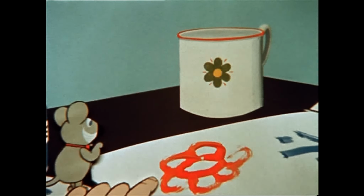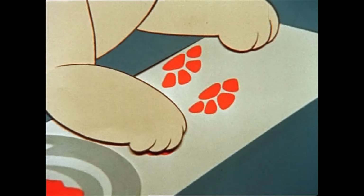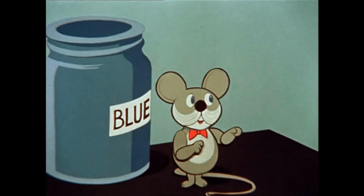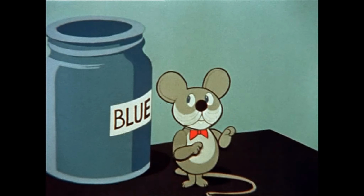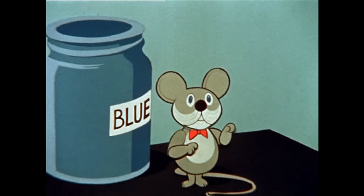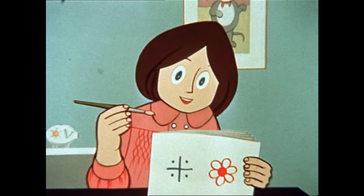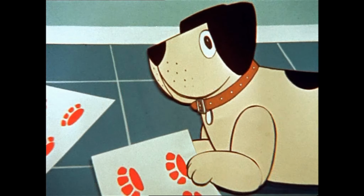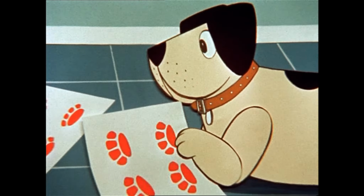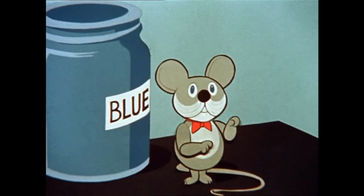What are you doing, Mary? Painting patterns, Midge. You see? And what are you doing, Mungo? I'm printing patterns, Midge. Painting, printing, printing, painting. What's the difference between painting and printing? Well, Midge, when you paint a pattern, you do it just once with a paintbrush, and it takes quite a long time. But you can make the same pattern lots and lots of times by printing it, as I was doing with my paw. But supposing you want to print a different pattern?